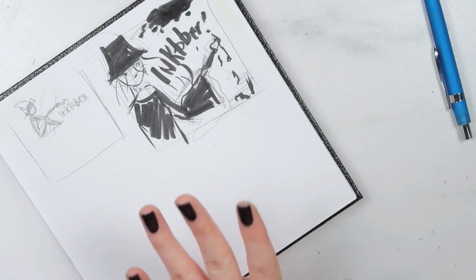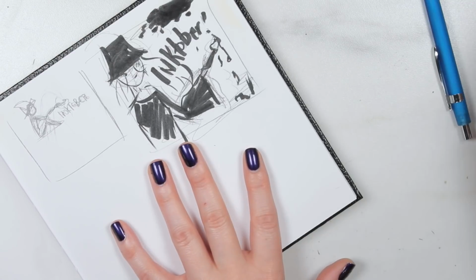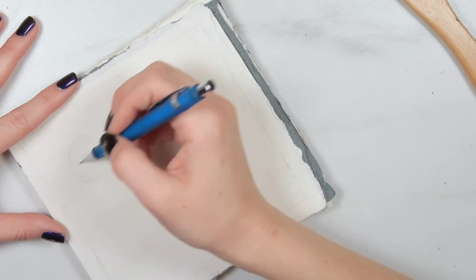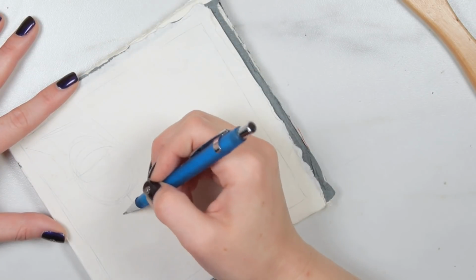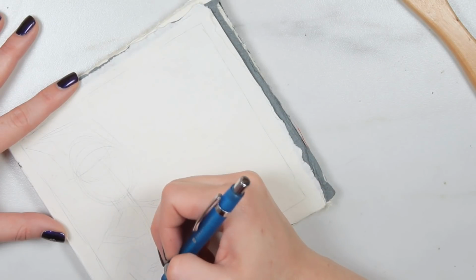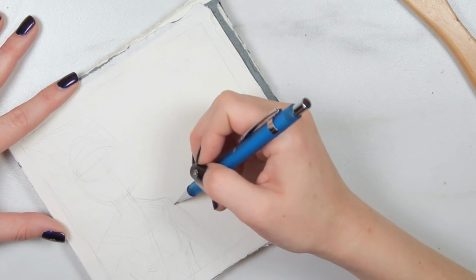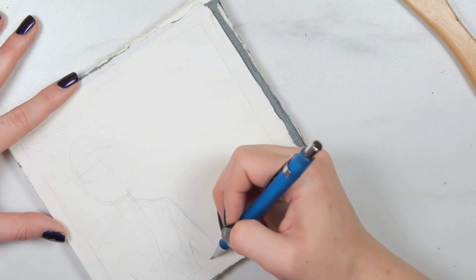So now I'm going to try to draw this for real, but obviously better on the actual sketchbook cover. The hardest thing for me is definitely going to be making sure that this all fits on the page the way I want it to. So I'm going to try to really loosely figure out where everything's going to go. I am trying to figure out the structure of the body. It's definitely hard for me to talk while I'm drawing. I find myself wanting to zone out and get really into it.